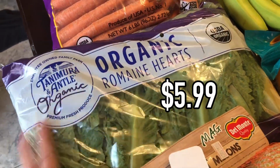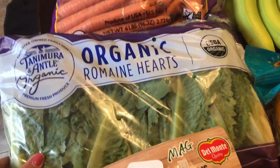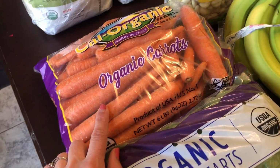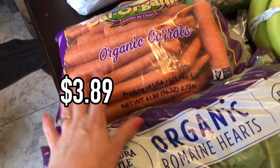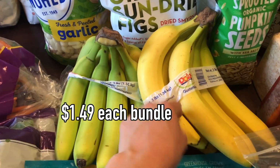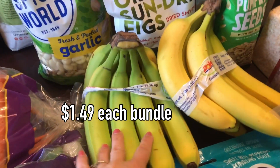I love these for all sorts of salads and whatnot, and it's a really good price for like a 6 count, I believe. And then they have still a really phenomenal price on carrots, and I use carrots in so many things. So I got a 6-pound bag here. I then got 3 bundles of organic bananas. One is missing somewhere, but I got 3 of those.